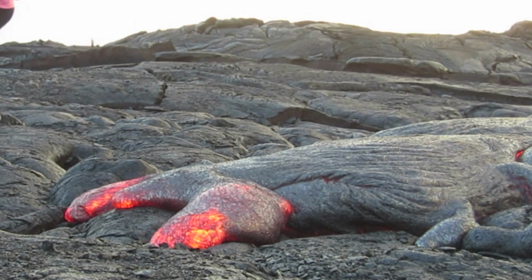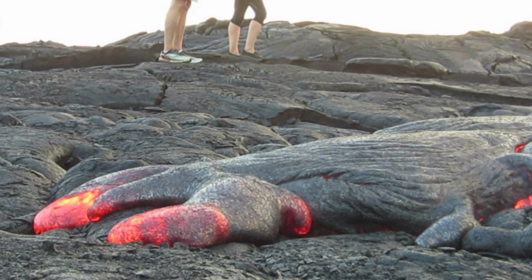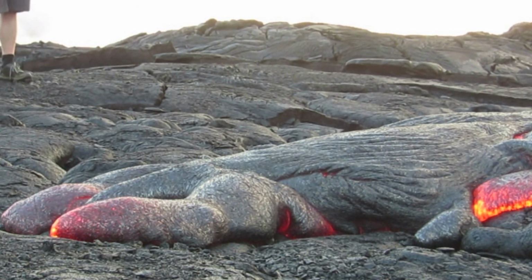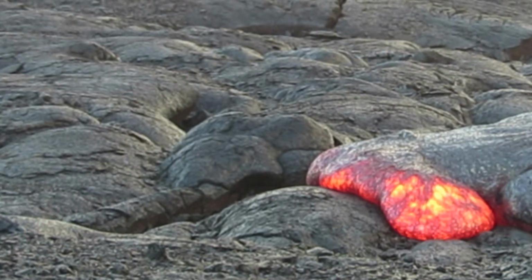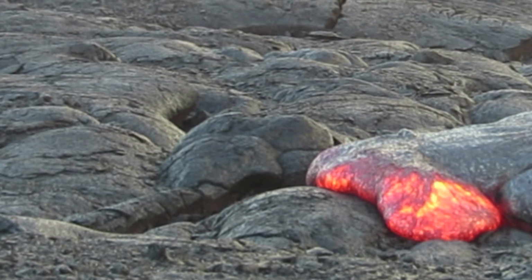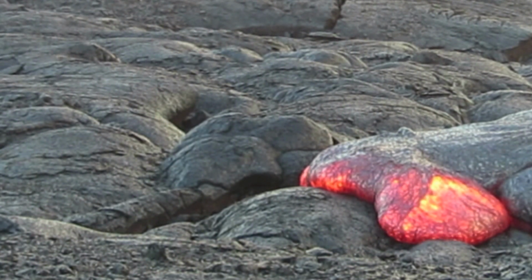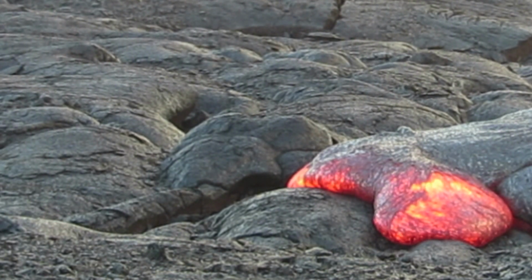About a quarter of a mile away from the ocean entry. This is a time lapse, about 800% real time. All right, this is that same video clip in real time. You can make it as fast or as slow as you want it, but this is real time here. And I'll leave it at that. This will run out for about 2.5 minutes more.